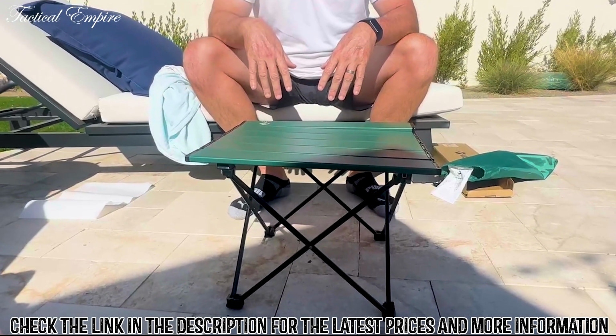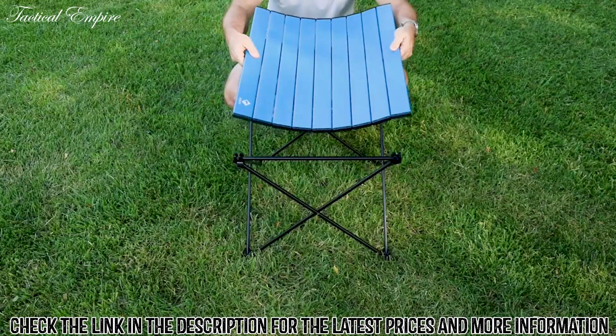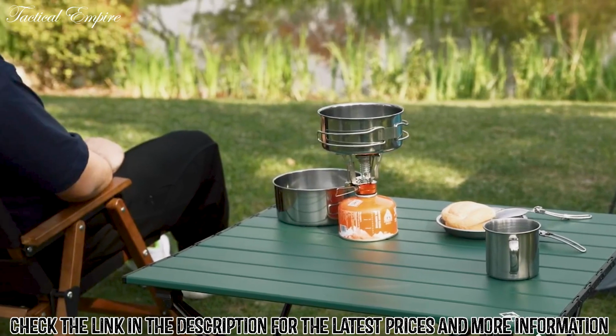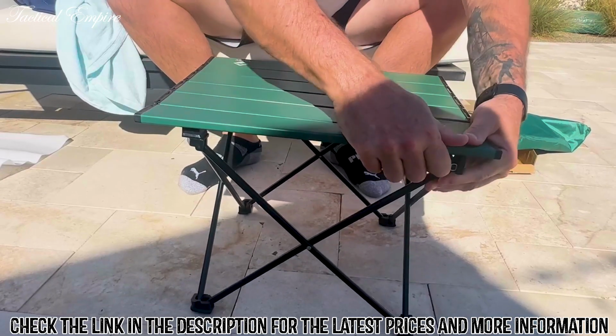Cleanup is quick, just rinse or wipe, and it's ready to go again. Assembly is fast and tool-free. Snap the rails and tabletop into place for a sturdy finish. Ideal for camping, picnics, beach trips, or backyard relaxing, it's the all-purpose table your adventures need.